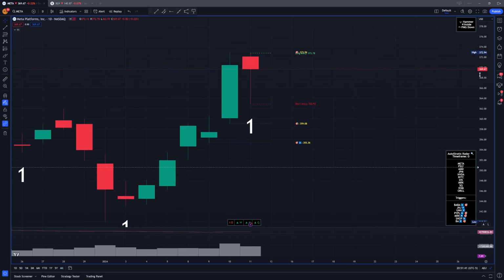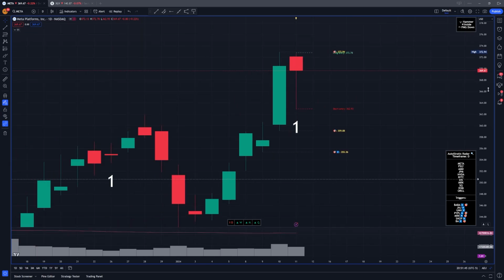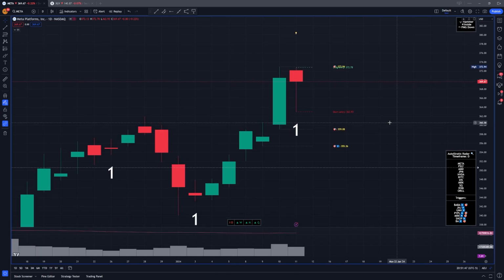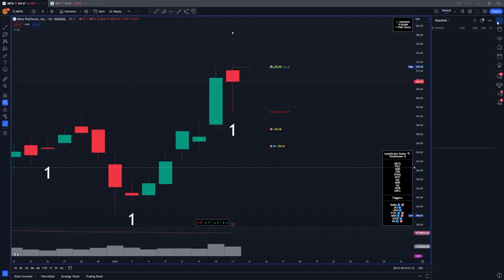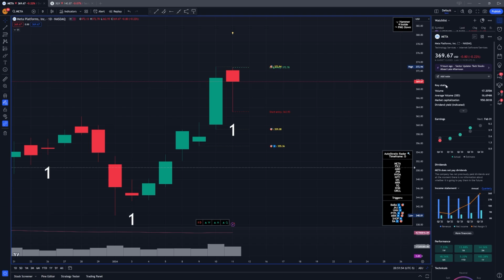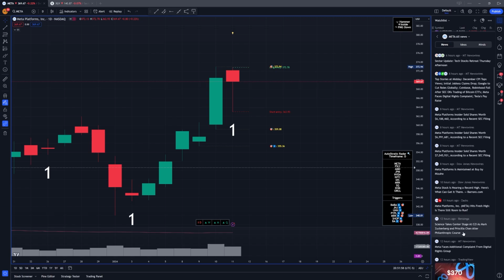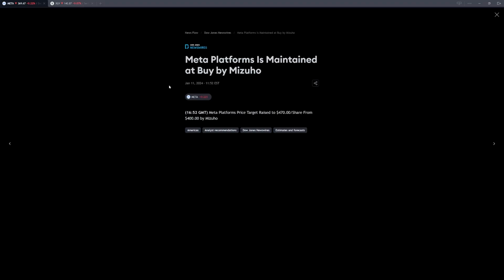So on AutoStratic, this narrowed it down. If I'm watching Meta often and the stock has relevant news, we can also see news here on TradingView, on the right side, to see if there's news that came out today. And there's actually some positive news that came out saying that Meta Platforms is maintained at a buy by Mizuho. Okay. And the price target is $470.